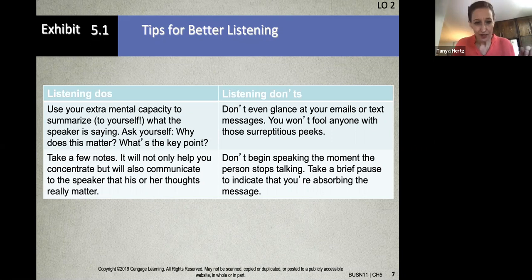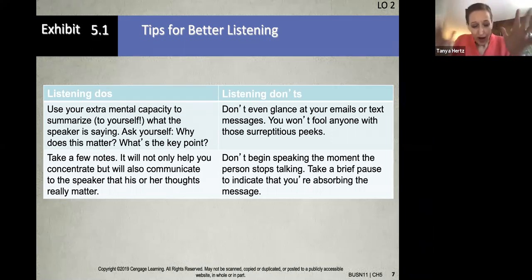Anytime somebody's talking to you, think about what they're saying and then say, okay, first of all, why does this matter? And then how would I say this in my own words? What are the key points? What are the takeaways? Every time I get out of any conversation, any meeting, anything that I do, I always, always, always have my notebook with me and I write down a couple of key takeaways, right?